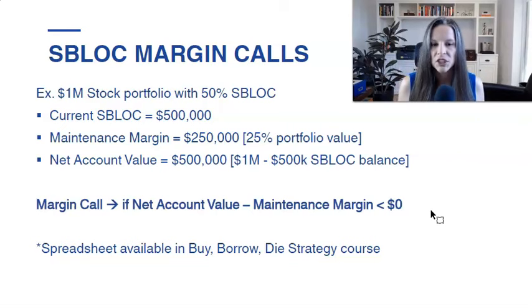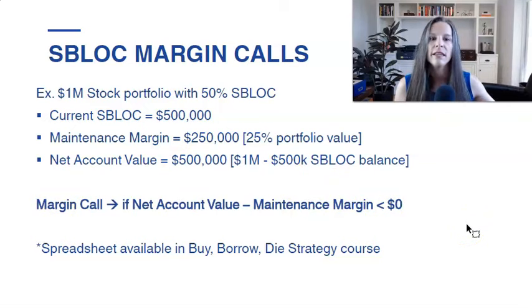So you've got to watch out for that. Make sure you're not getting close to that. Keep in mind, this is going to change all the time. This can fluctuate wildly throughout the day and throughout the week and throughout the month. It just depends on how the market is, how your portfolio is doing. And again, just check what your broker's maintenance margin requirements are.